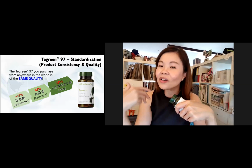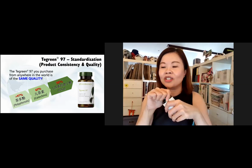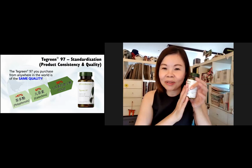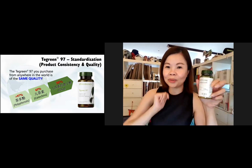Okay, so this is the antioxidant that I was talking about earlier. And 38% of EGCs. So all these three polyphenols, catechins are all types of antioxidants. So you realize that this product will help to boost your body's antioxidant levels and increase your body immunity.